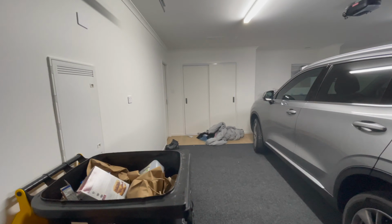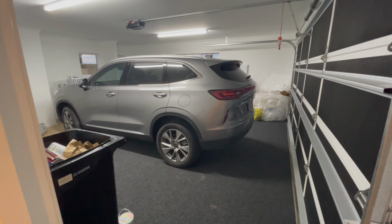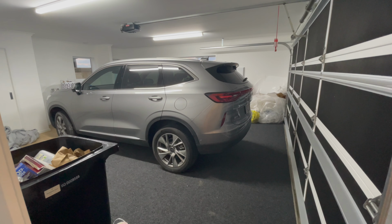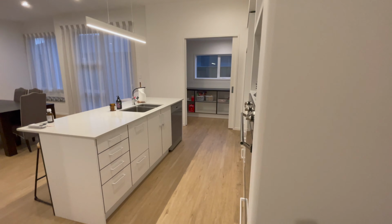This is considered a 2-car garage. I don't really know how you would fit 2 cars in there unless they're super small, but it's a big storage hub for us as well. That's why it's messy right now. All right, so we walk back in.